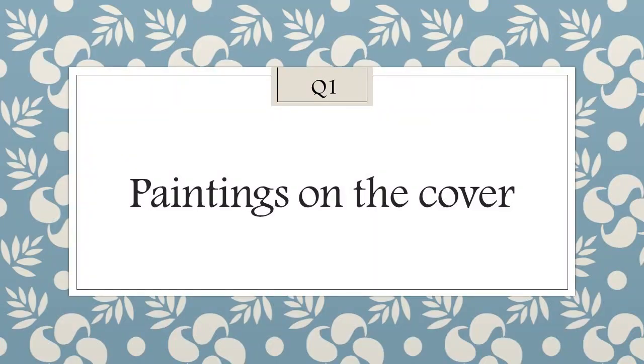So the first prompt is books with paintings on them. For this prompt I've interpreted it as the painting doesn't have to be square, but the entire painting, or a good portion of the painting, has to be there, not just a painted flower or something. But you can interpret it whatever way you want. If you also wish to consider photographs, that's fine as well.